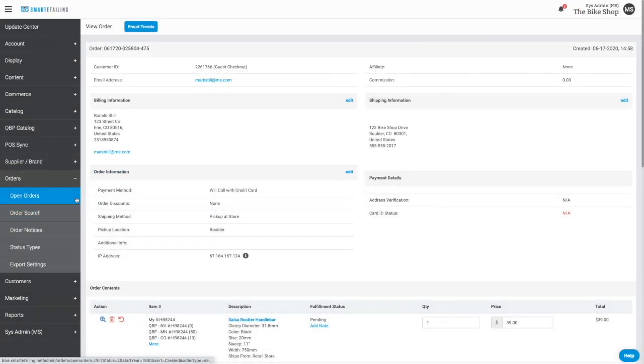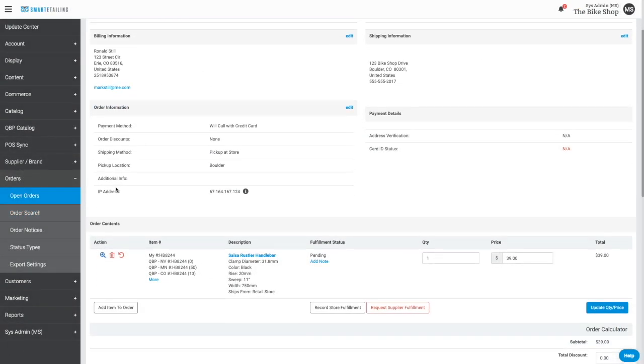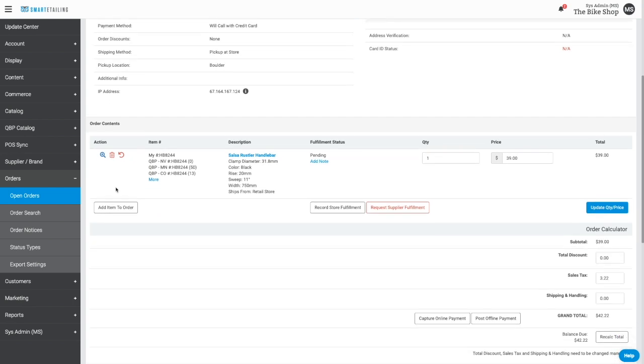Let's take a look at an order. If you're following our best practice and not using automatic fulfillment, you'll need to request fulfillment manually within the order. We can see that a supplier has this item in stock, and we can request supplier fulfillment for it. You do that by clicking the Request Supplier Fulfillment button.